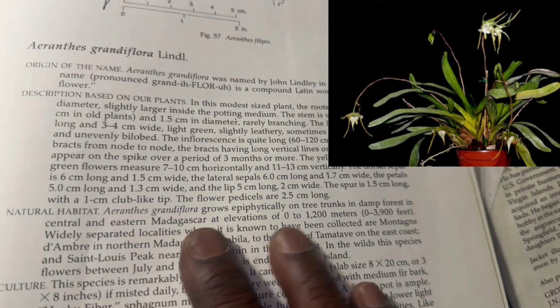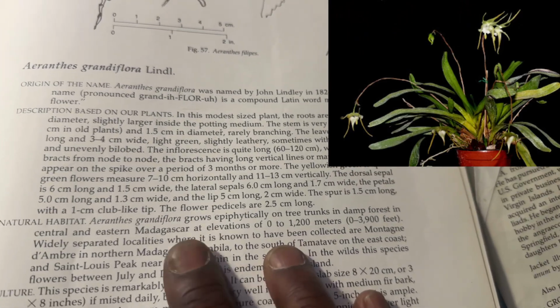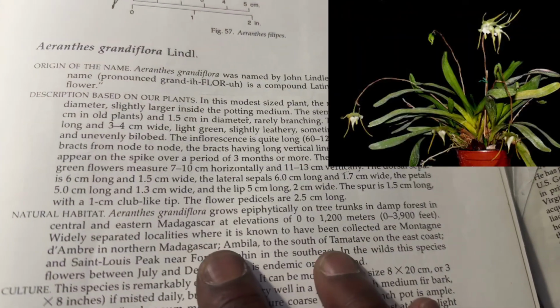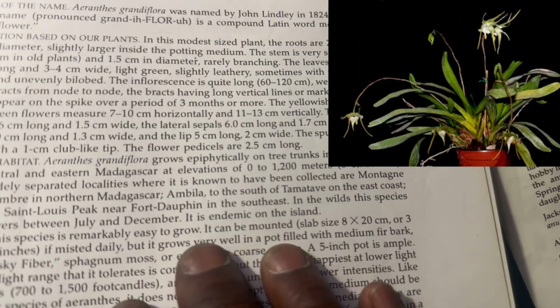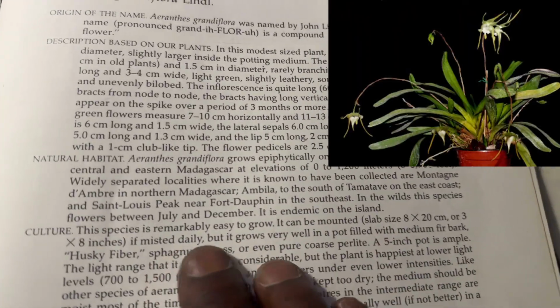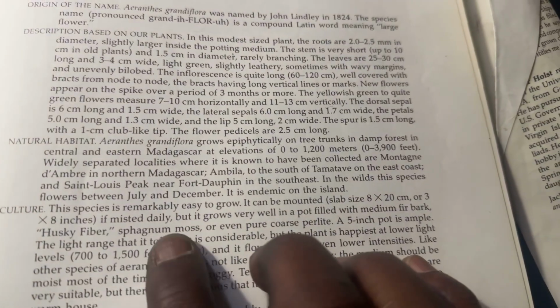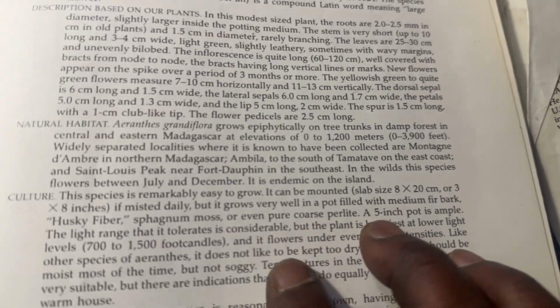In its natural habitat, it grows epiphytically on tree trunks in damp forests in those areas of Madagascar at pretty low altitudes. In those areas, the culture is easy. It can be mounted if misted daily, but it grows well in a pot filled with medium bark, husk fiber, sphagnum moss, or even pure, coarse perlite.